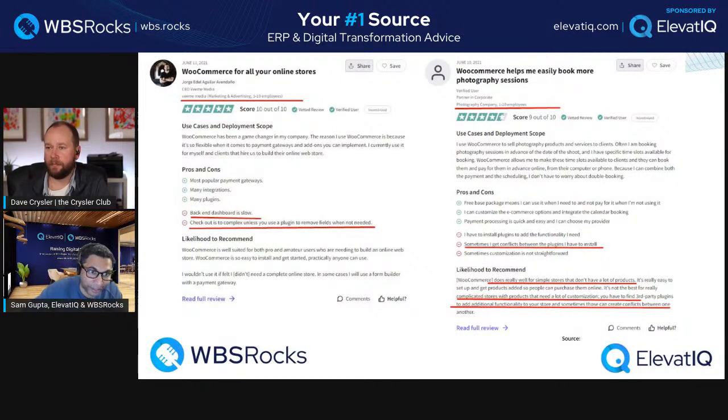Back-end dashboard is slow, and I cannot agree more with this comment. In fact, you can try this, Dave, and I don't know whether you tried this or not. Okay, even if you're running PHP on one of the strongest infrastructures, and by the way, I mean, see, half of the WordPress and WooCommerce sites are running on really, really crappy infrastructure in general. Because when you are going to be paying, let's say, $20 a month, what do you get?